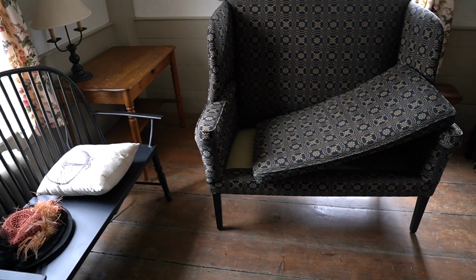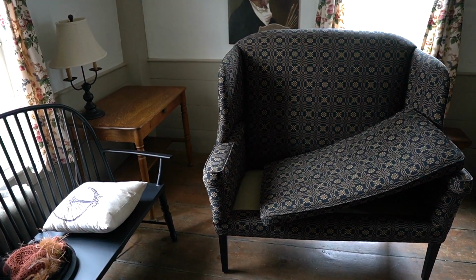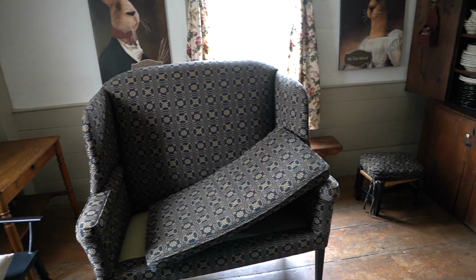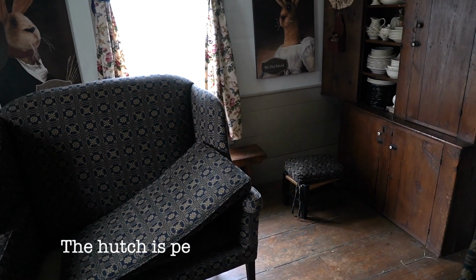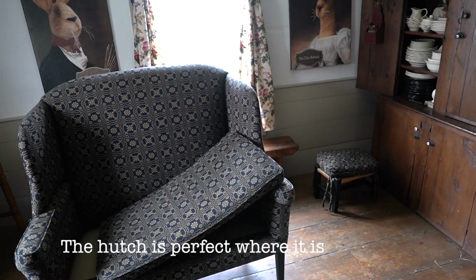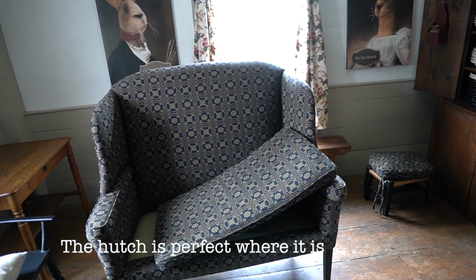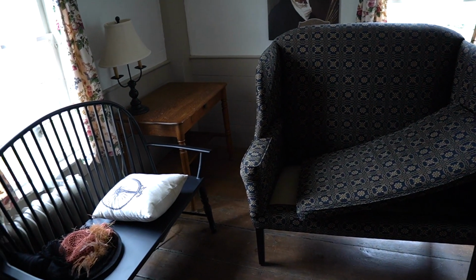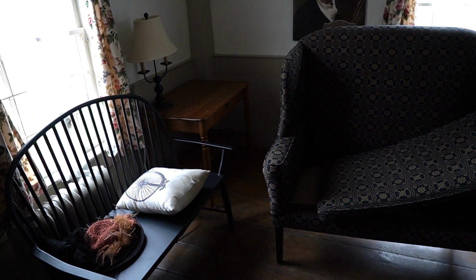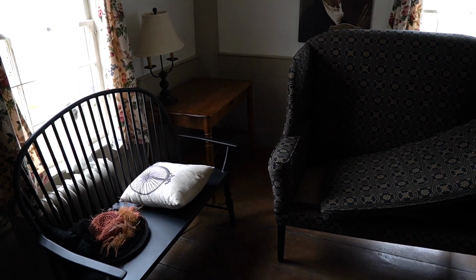I have to survey the room where I can put everything. This is a little tricky because we're not going to move that, and I don't want the couch in front of the window because it'll get faded and it will also block half the light. And there are two big windows, so basically I either stick it in the middle of the floor or I stick it in that corner.